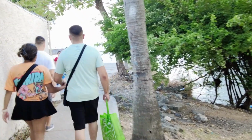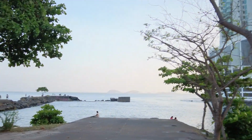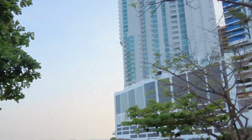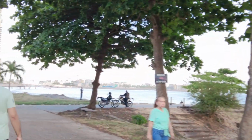Panama City has a large Jewish community, which I wasn't aware of. Our tour guide informed us of that. And this is the Jewish neighborhood in Panama City. Our host actually used to live in this neighborhood, and he took us to this waterfront area. He said he used to come here a lot, just when he wanted to relax and sit by the water and think about life. And it was really pretty.